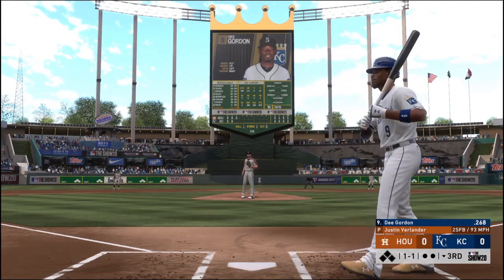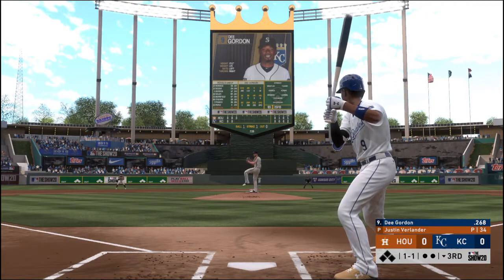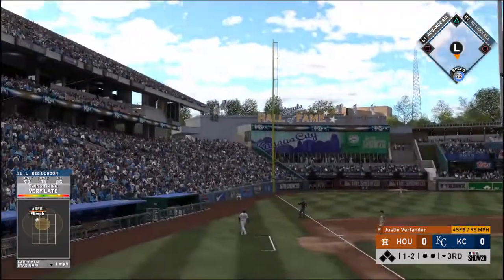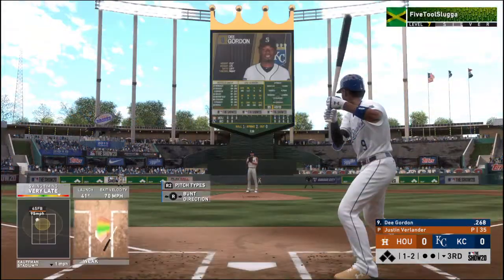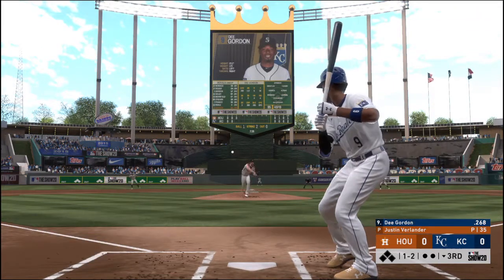And he lays off for ball one. That's not a bad pitch right there. That two-seamer moving away from a left-handed hitter. Didn't get the strike, but I like the idea behind the pitch. Now the 1-2 home to Gordon.